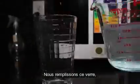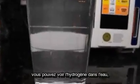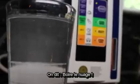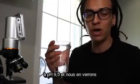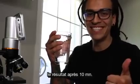So let's go ahead and pour it in this cup. There you can see the hydrogen in the water. That is beautiful. That is beautiful, guys. That is what you want to be drinking every single day, and that's why they say drink the cloud. Alright guys, so I have 12 ounces of Kangen water, 9.5 pH water, and I'm about to chug this, and we're gonna be seeing the results after 10 minutes.